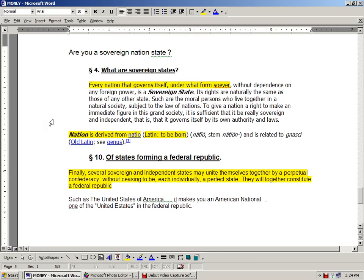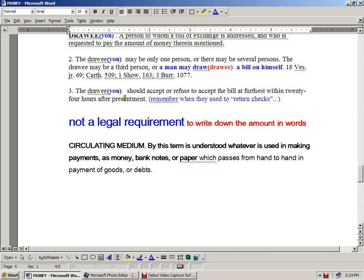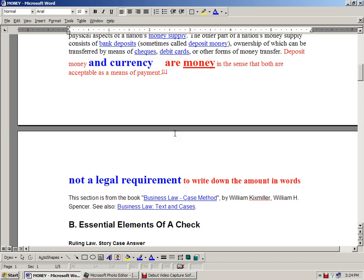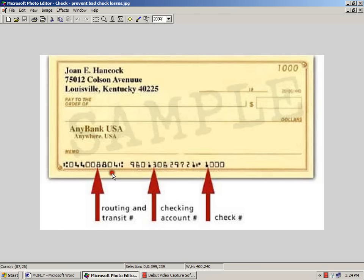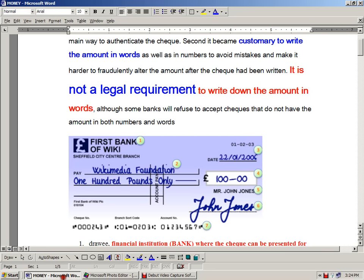So whatever way I need to do it to get diplomatic immunity is the way I'm going to do it. But in the meantime, if you've got some bills to pay, apparently it's not a legal requirement to write down the amount in words. And so when you put that number in here and you sign here, it's going to go to this bank up here at number 1, which is you. And as long as you accept it, everybody's happy. So don't complain that they send you the check.